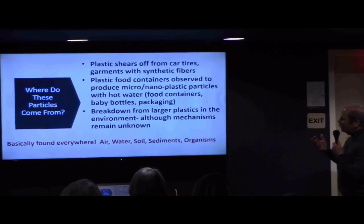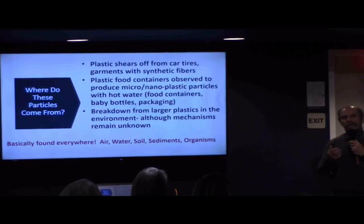So the idea is that we know that plastics break down. We don't really understand how macroplastics break down. We don't really understand the mechanisms of how they get to these really small sizes, but they do. And people have been trying to understand this, but it's a very difficult problem because of the analytical methods involved in trying to detect these little particles in the real world, where you have particles of everything else around.